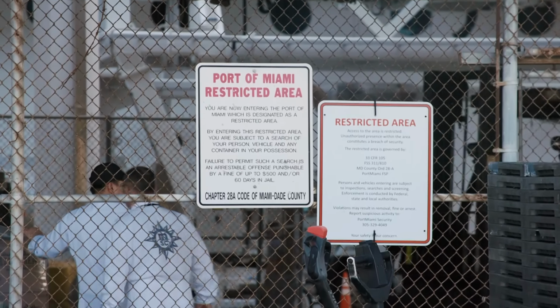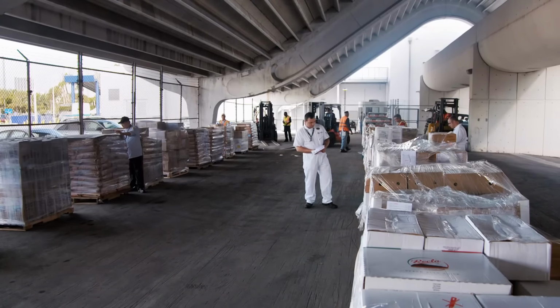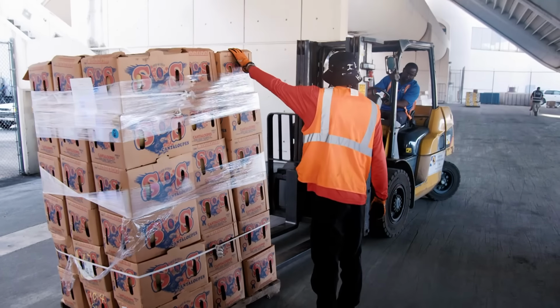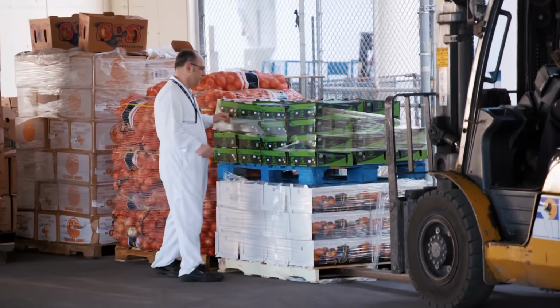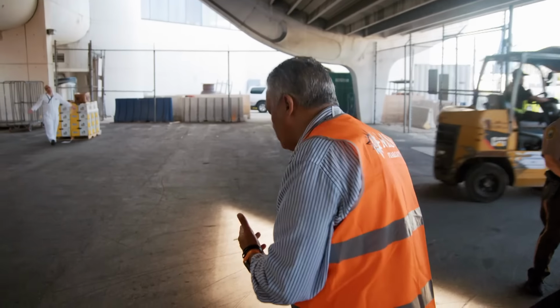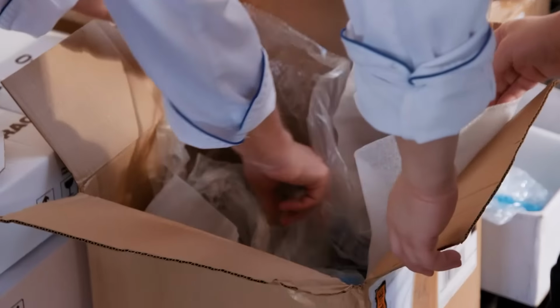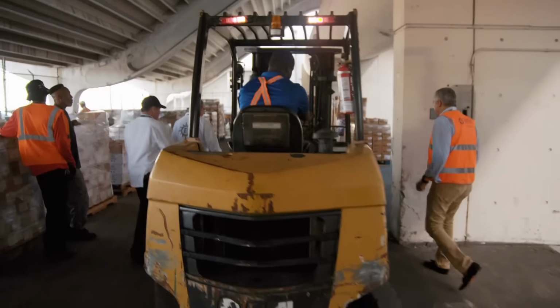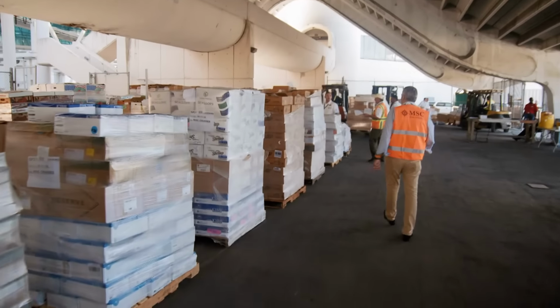For the turnaround machine to work, the ship has to be loaded at the same time it's being emptied. This morning, it needs to be stocked with enough food and drink to last the entire week. This is for those cones, you know? This is for decorations.